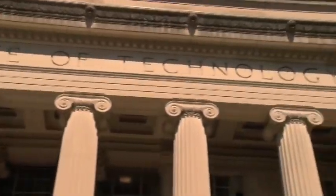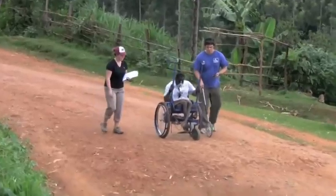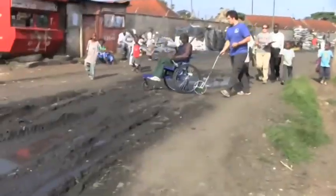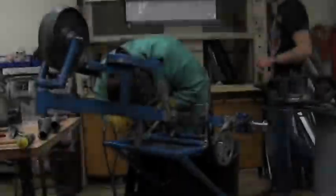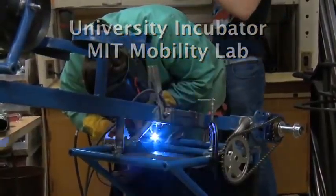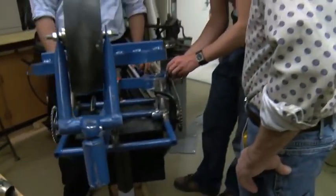In the summer of 2005, I had finished my master's, and I wanted to spend the summer doing something technology-related, but in Tanzania, where my girlfriend had been working for the year. So with the MIT Public Service Center, we worked out a project where I would assess the state of wheelchair technology in that country. After coming back to MIT, I decided to start the MIT Mobility Lab, where we could pursue longer-term, larger-scale mobility projects for the developing world.